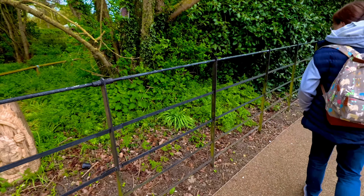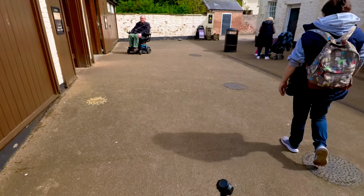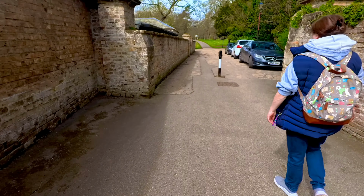Well, that's us. We've done this little tiny zoo here at Sewerby, and we're just about to exit. We're going to go off and get something to eat for our picnic on a bench. Here we go. Through the exit. So that was the zoo. Not a lot to see really, but you pay £12 to come in. Was it £11.50 each to come in? So you might as well walk around the zoo.